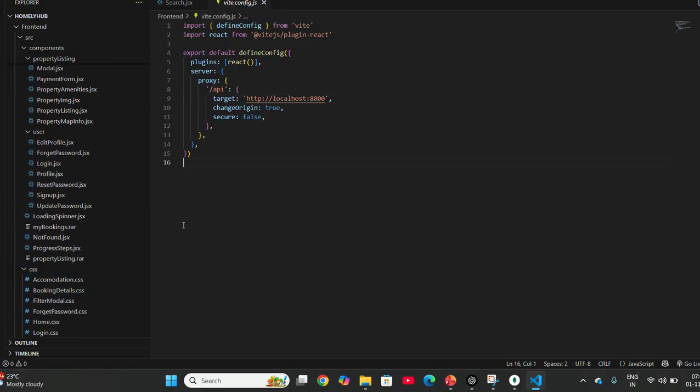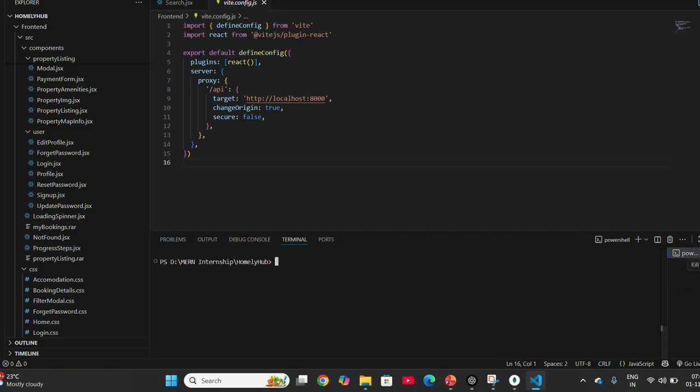Let's run this project. First, we have to open the terminal, a new terminal, and we have to split the screen. On one side we have to run the backend, and on the other side we have to run the frontend. First, I run the backend. cd backend, npm run dev.